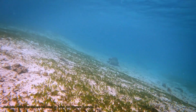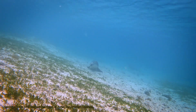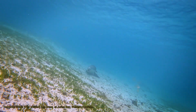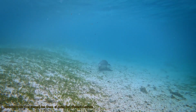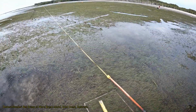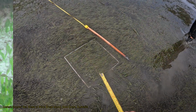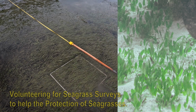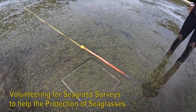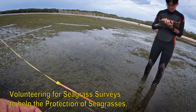On the Gold Coast, the most common seagrass species found are Zostera muelleri and small patches of Halophila ovalis. Zostera muelleri is long in shape and looks like tall grass on land. Halophila ovalis is oval in shape and looks like an egg. Seagrass are usually found in tropical and temperate regions, but one species is surprisingly found near Arctic waters.